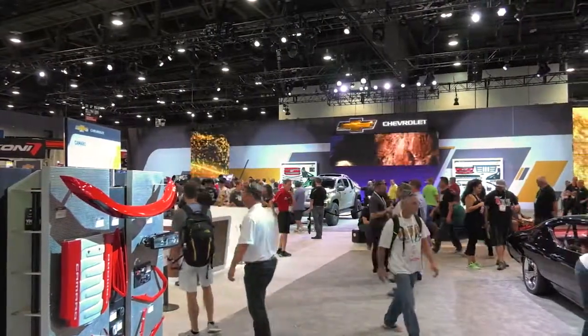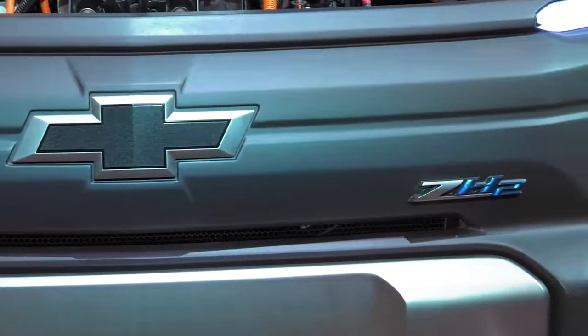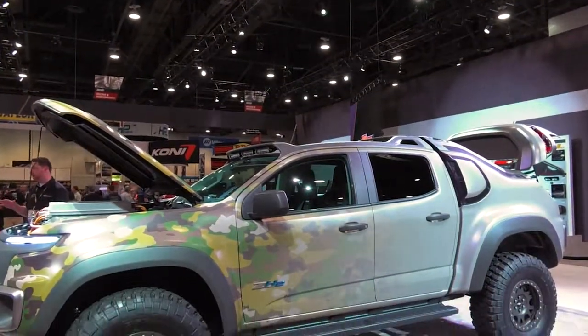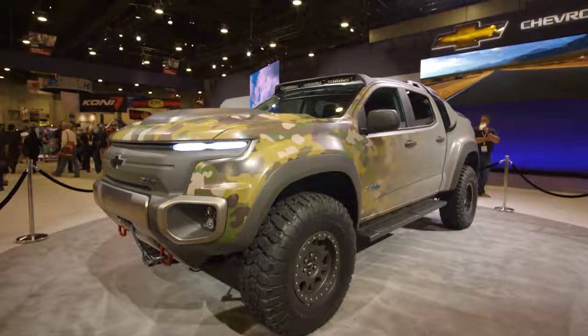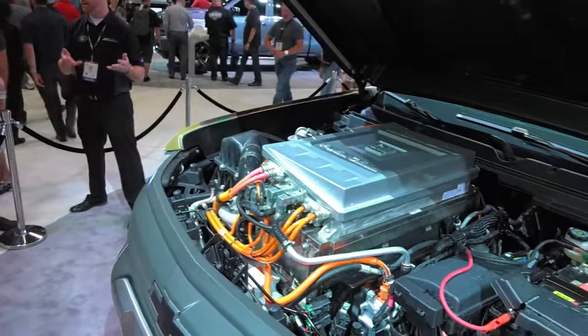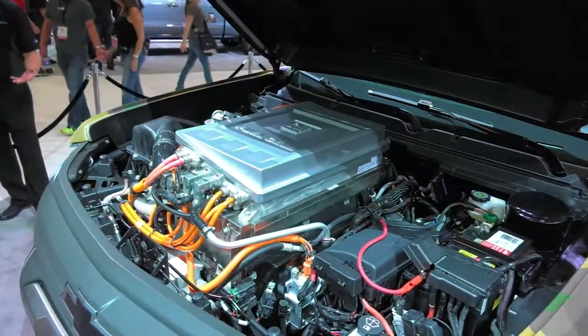Some vehicles can be restyled to find new roads. Check out this 2017 Chevy Colorado ZH2 fuel cell concept. This is a concept truck on a mission in the latest collaboration between Chevrolet and the U.S. Army Tank Automotive Research Development and Engineering Center. It runs silently and as a side benefit produces 2 gallons of water an hour from vapor emissions.